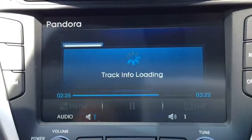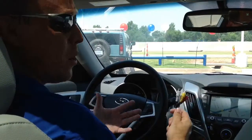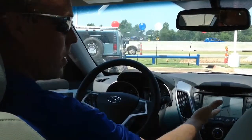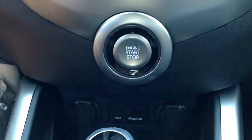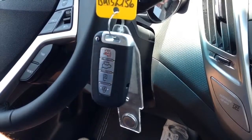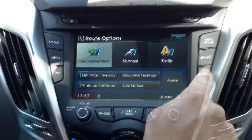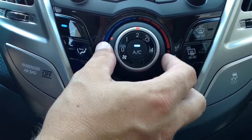And another real neat feature about the Veloster is you can have a portable DVD player or a portable video game system. While the car's in park, just hook up with this and be able to use your onboard screen to watch a DVD or play your video game. The vehicle does have push button start with the proximity key. With the navigation, you can set a destination, download points of interest, adjust the route to avoid tolls, avoid highways, or cancel the route.